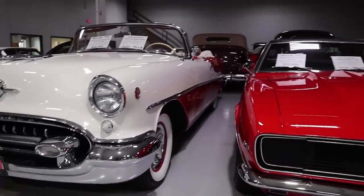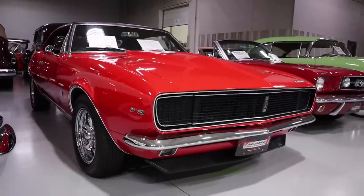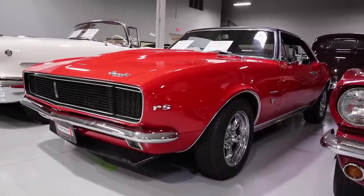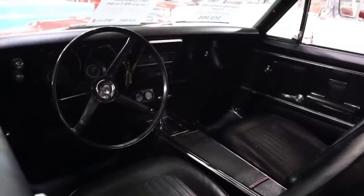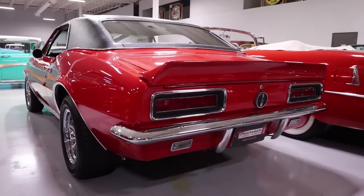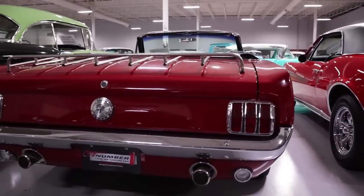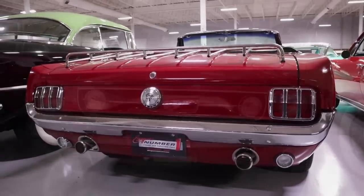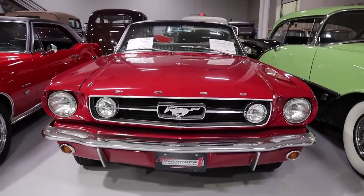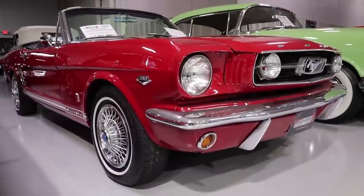It's right next to a 67 Camaro going for $52,995. 327 V8. And got the Chevy Camaro right next to a Mustang. It's a 66 Mustang convertible, of course. It's got the 289 V8 in it.